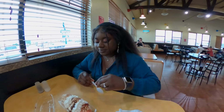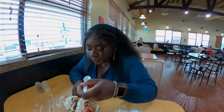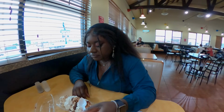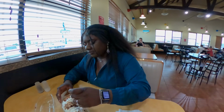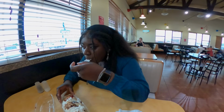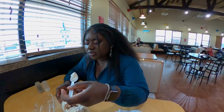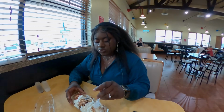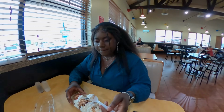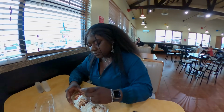We get ready to taste this banana split. I got more bananas on the truck. That's some good ice cream. Hold on now. That's some good ice cream right there. That cool whip is buttery. It's pretty good.